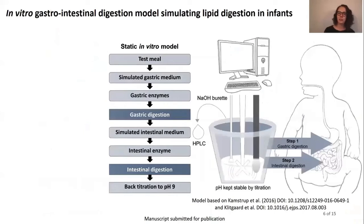To study the digestibility of the bioinspired emulsions, we developed a digestion model simulating lipid digestion in infants. In this model, the digestion is quantified 2 ways. Indirectly, by continuous titration of the released fatty acids, and secondly, to validate the titration method, samples were taken during the in vitro digestion for chromatographic quantification on HPLC ELSD. This digestion model consists of first a gastric step, followed by an intestinal step, and lastly by a back titration to pH 9 to account for any free fatty acids that were not titrated during the gastrointestinal steps.